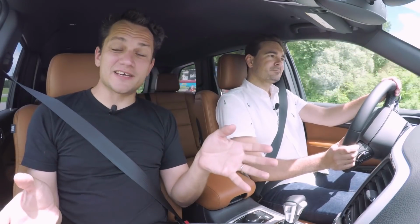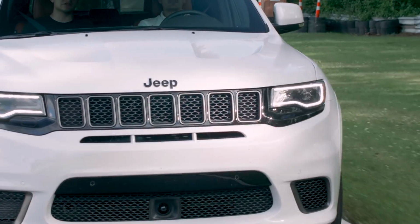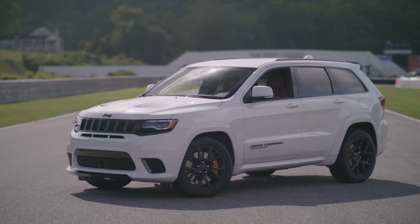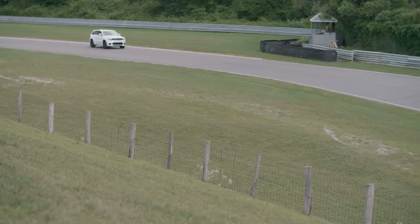This is basically a Grand Cherokee with the 707 horsepower supercharged V8 from a Dodge Hellcat under the hood. Which is crazy. I mean, the thought that you could take one of the best-selling SUVs on the market, a ubiquitous family car, and stuff it with 707 supercharged horsepower is just outrageous.